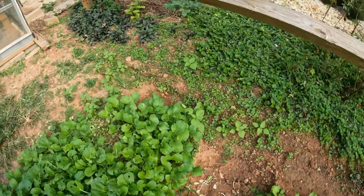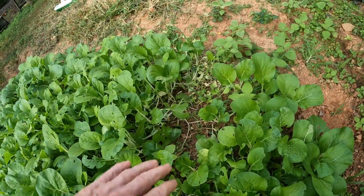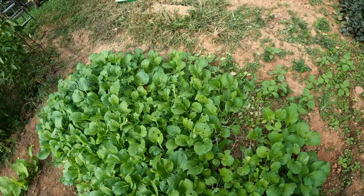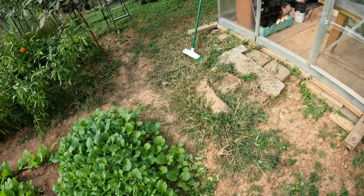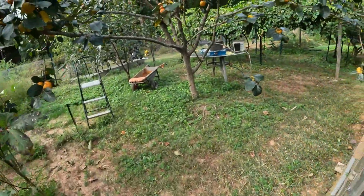You can see over here where I went in and pulled these out and left an opening there. Bok choy is totally delicious. And now we'll go over and look at the persimmon trees.